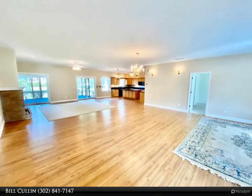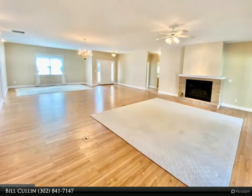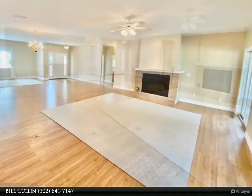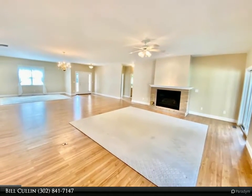The home is spacious and is over 2,700 square feet and also offers an expansive great room with a gas fireplace that is perfect for entertaining, a large kitchen with a breakfast bar, a pantry, a separate dining area, an office, a laundry room, two hot water heaters, and an energy-efficient dual-fuel heat pump HVAC system.